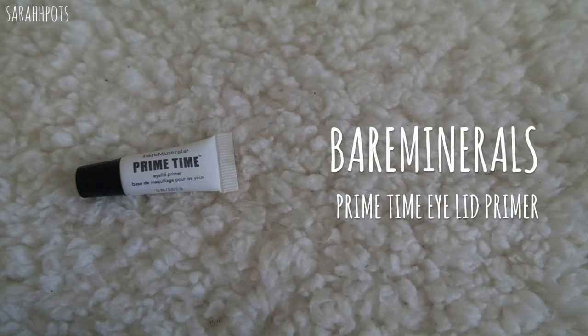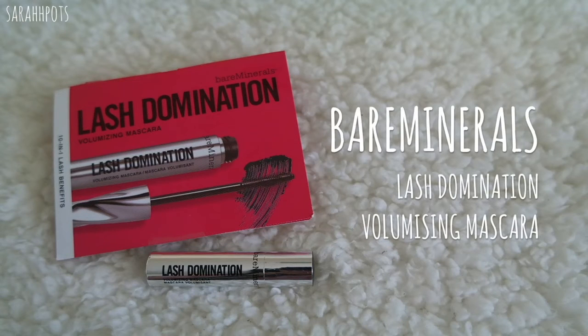In this little sample bag, I got a bunch of BareMinerals samples. Here I got the Prime Time Eyelid Primer, and it's tiny as heck, so I'm still going to try this out and see if I like it. But I would definitely save that for traveling purposes. I also got this Lash Domination Volumizing Mascara from BareMinerals again, and look at it, it's so tiny. If I could compare it to a lip tint, just look at the size of that. It's so cute.